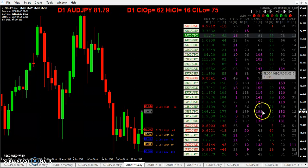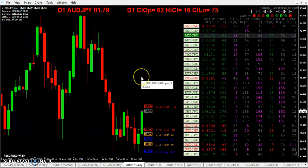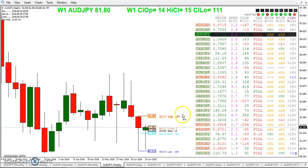We've got some movement here. All these are over 100 pips in range. A lot of movement today. Not sure what triggered it, but sometimes it doesn't matter the why. That's what happened.